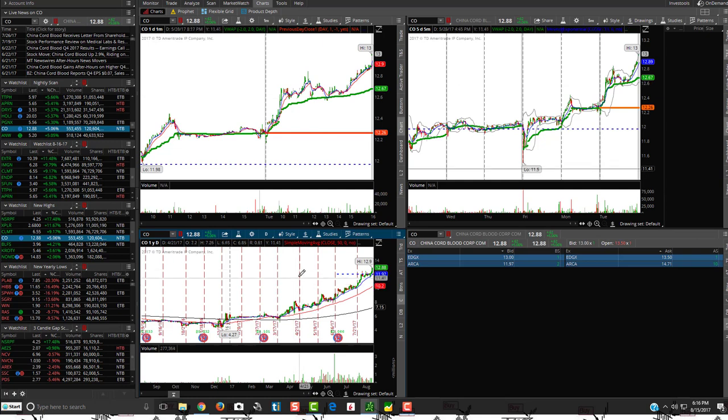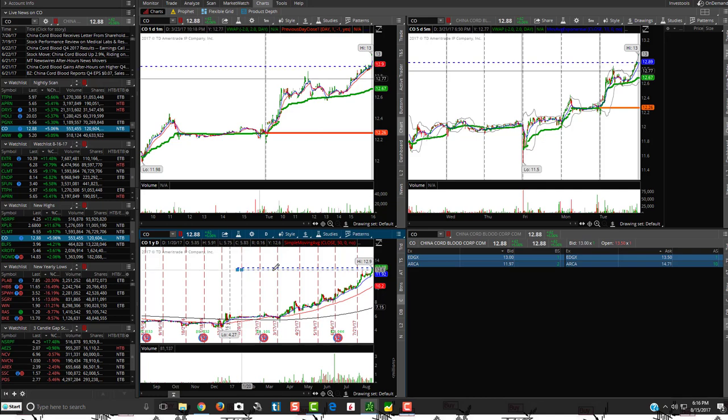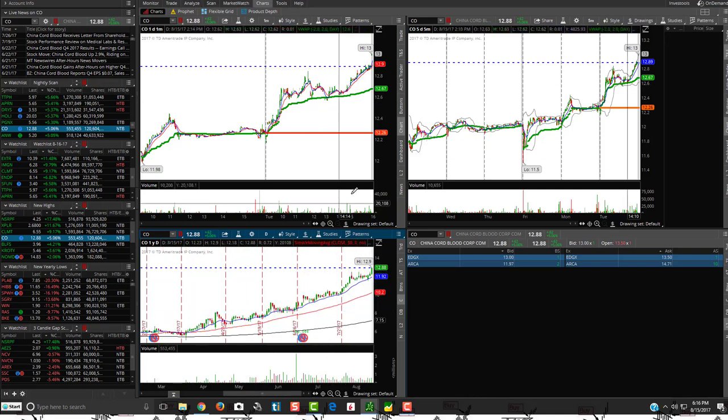CO. So CO is at yearly highs. See if it can break that 1290 area. Let's put it right over here. But it's got that $13 mark. So see if it can clear it and go up, or if it's going to pull back. But as you can see, this thing's been going steadily up and riding the 13 EMA a lot of the way. So it's one to potentially watch. I'll put that on the watch list, even though it doesn't have volume. Look at that. You can't even short it with ThinkorSwim. That's the issue with ThinkorSwim.